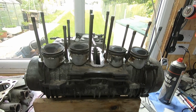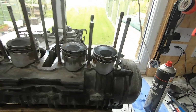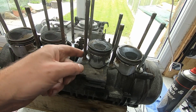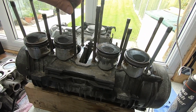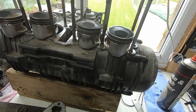Next time I would definitely clean the engine before I started, because all the crud has fallen into some of the cavities. That said, a lot of it was rust off these bolts, so I just struggled to stop them falling in anyway. But more importantly, let's have a look at what's going on.